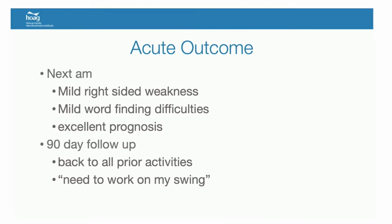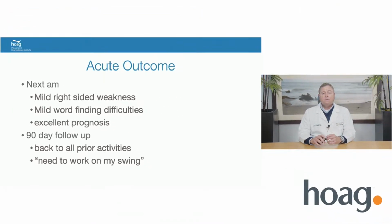So how did this patient do? Well, the next morning, they had very mild right-sided weakness, mild word-finding difficulties, but they had an excellent prognosis. We do 30 and 90-day follow-up phone calls for all of our patients, and what we found at that time was the patient was back to all prior activities, but he needed to work on his golf swing.